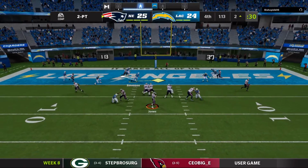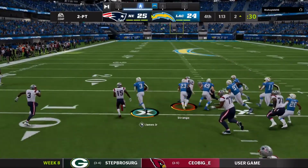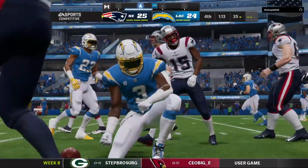They'll look to throw. And look at this. They get the turnover they needed. It's intercepted. Derwin James with a pick. And the Chargers are right back in this football game.